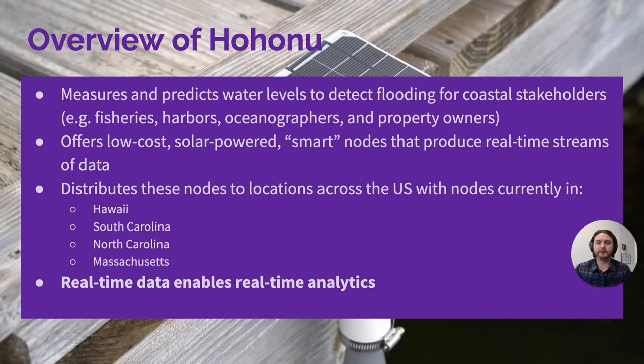First, a brief overview of our partner organization. Hohonu provides technology solutions that enable real-time measurement and prediction of water levels at locations around the globe. Hohonu's work is critical for coastal stakeholders as it allows communities to detect and prepare for devastating floods before they happen. Hohonu accomplishes this by manufacturing low-cost solar-powered smart nodes that produce real-time streams of data which enable real-time analytics.